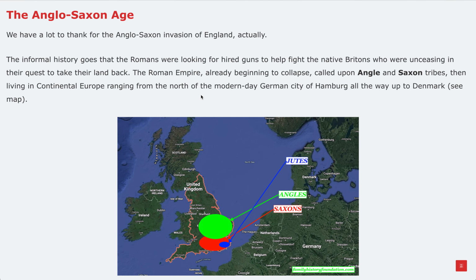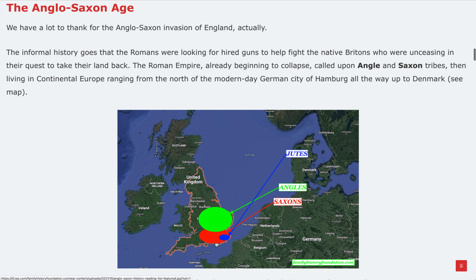So the Anglo-Saxon age, and again, if you look at this reference map here, you can sort of tell where the predominant settlement was for each of these tribes in relationship to where they came from. And we have a lot to thank for the Anglo-Saxon invasion of England, actually. The informal history goes that the Romans were looking for hired guns to help fight the native Britons who were unceasing in their quest to take their land back. The Roman Empire, already beginning to collapse, called upon Anglo and Saxon tribes, then living in continental Europe, ranging from the north of the modern-day German city of Hamburg all the way up to Denmark. And you can look at the map there below.